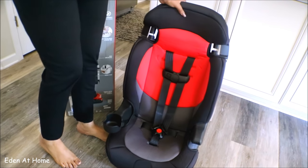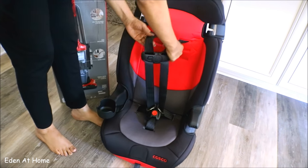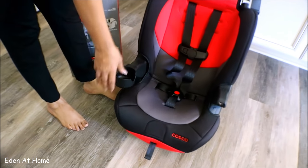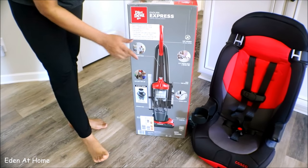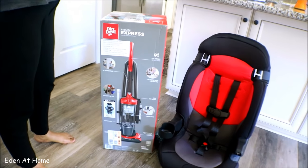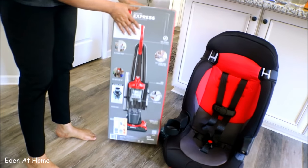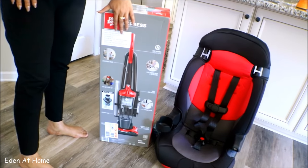Okay guys, Danny grew out of his stroller and everything is small, so I got him a bigger one for bigger kids. This was $59.99 from Target. And I got a vacuum. My other vacuum is dirty, so I don't want it in the house anymore, so I had to buy another one. This one, how much was it? $49.99? Yeah, we got it for $49.99.